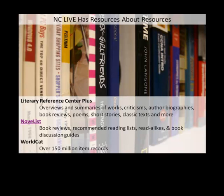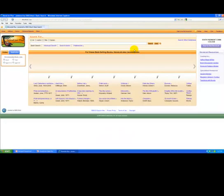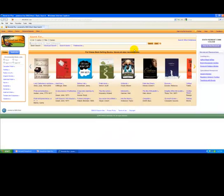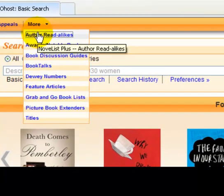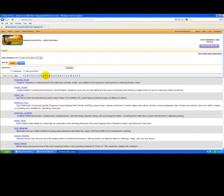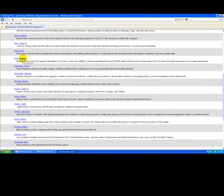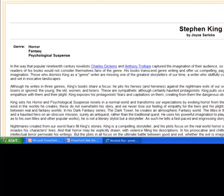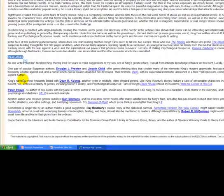Novelist is interesting because it has recommended reading lists and author read-alike searches. So let's explore Novelist. Let's say that you're a Stephen King fan and want to locate some read-alike authors. If we go to Novelist and go to the top under the More drop-down and click the first link, which is the author read-alike links, we are taken to an alphabetized directory of authors. We'll click on the K's for King and scroll down until we find Stephen. Once we click on Stephen King, we get a description of King's work, and we see that there are a number of read-alike authors that we might want to investigate.